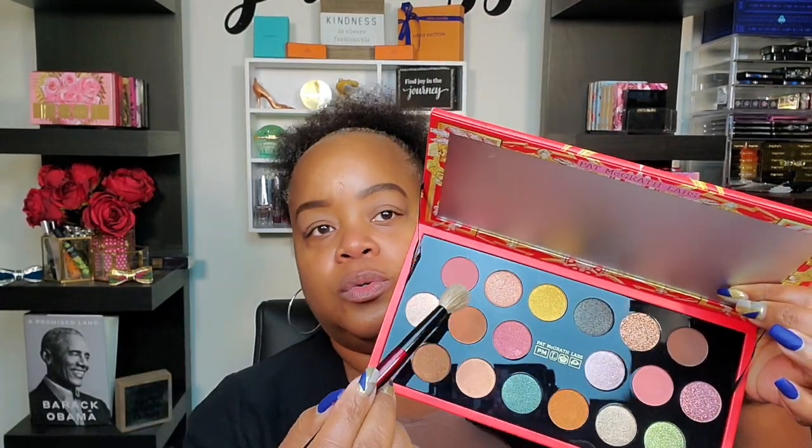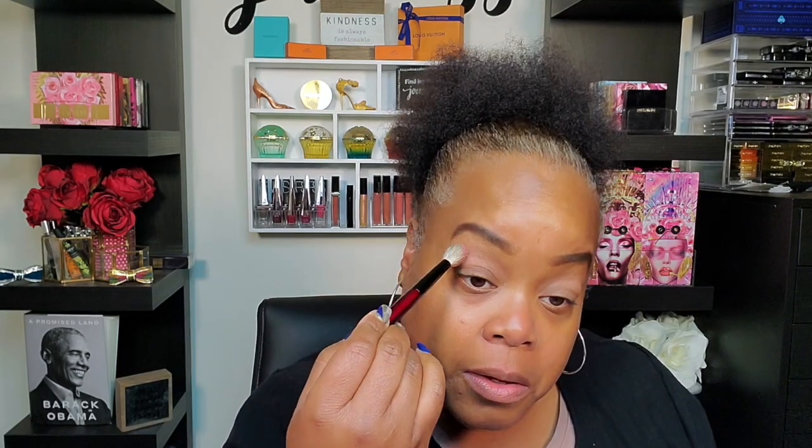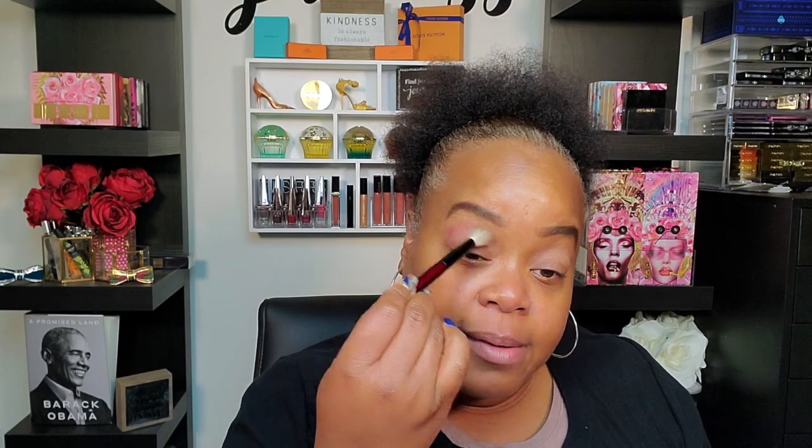All right, I said I was gonna do 2 everyday shades, so that's what I'm gonna do first. For my everyday shade, I'm gonna go into Nocturne. I don't know if I'm saying that right, but y'all know I'm trying. This is a lot of pigment already, and I just dabbed it one time in there.